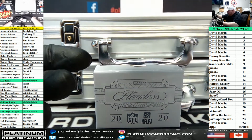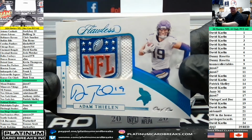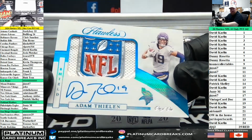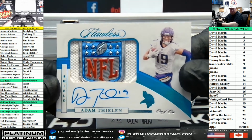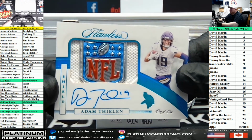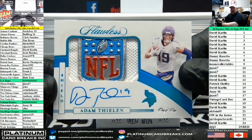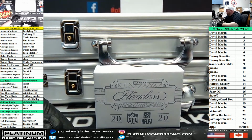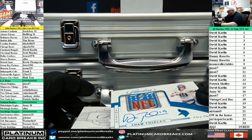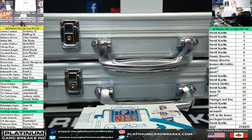How about a shield auto of Adam Thielen? For the Minnesota Vikings, one of the best wide receivers in the NFL right here. Damn. That is hot right there. Joho! Mahalo, mahalo, mahalo. Damn. That is disgusting.